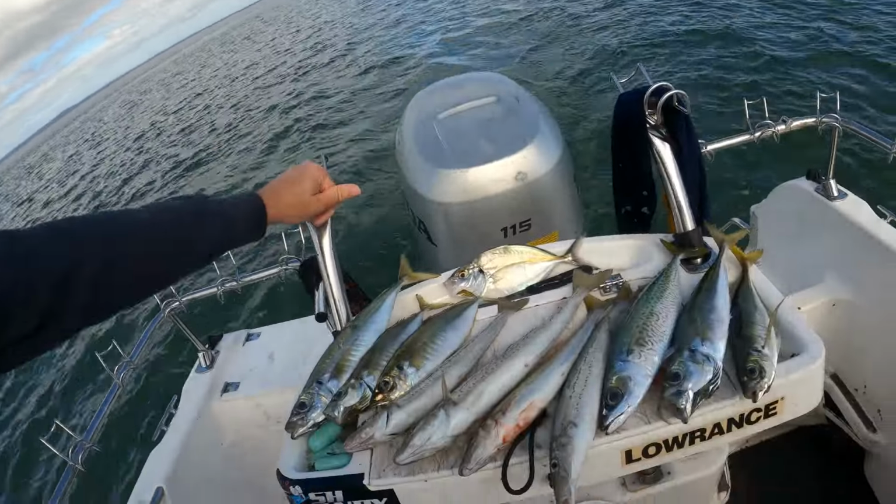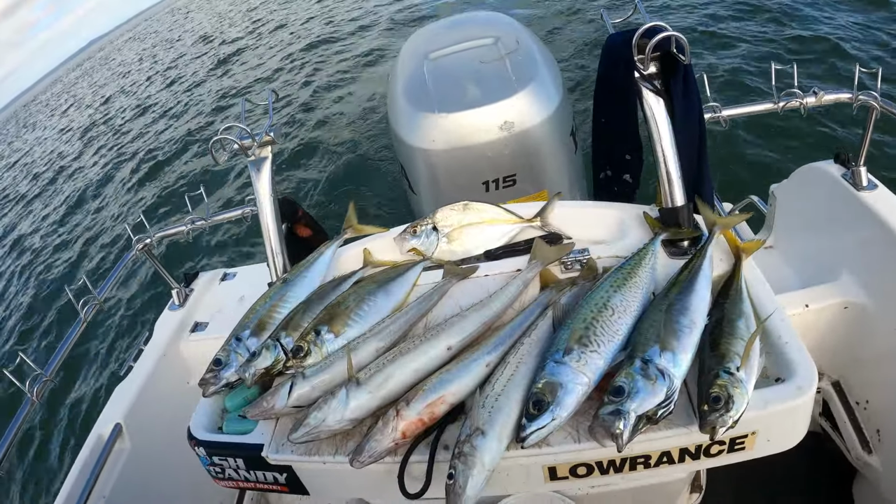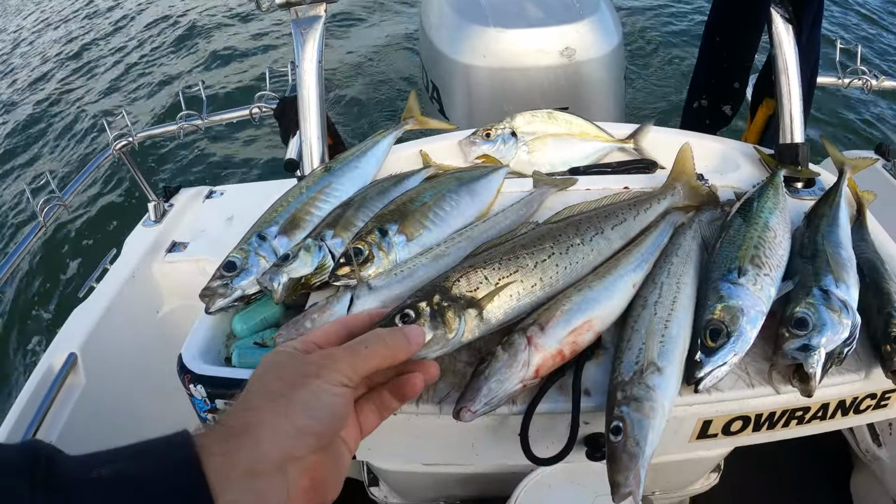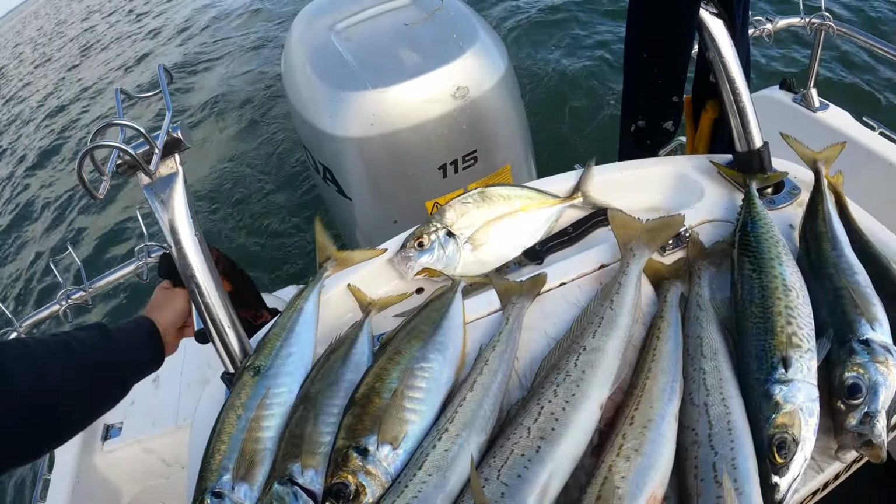Yeah. All right, so that's our trip for the end of today. We haven't done too bad. We've got a few yakkers there, about five yakkers, four whiting, and one there's nearly 40 centimetres, and the little trevally as well. So not a bad little session. It's lunchtime. We're heading back in before it hits low tide.